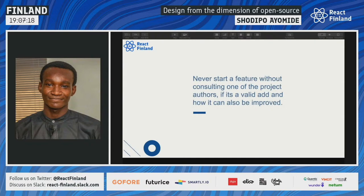So create an issue and tell them what you're facing and the potential fix you propose.